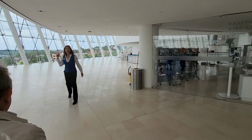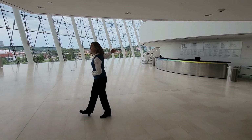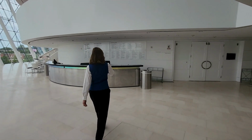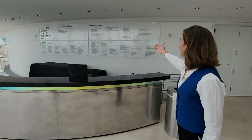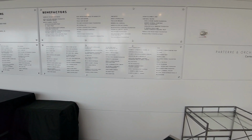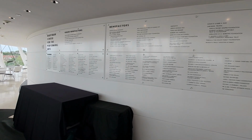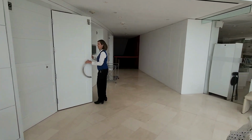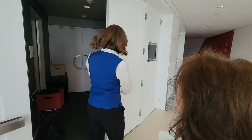I mentioned downstairs the donors for the $10,000 to $99,000. Well, here is the $100,000 plus wall. So we will make room for you. If you're from Kansas City, you will probably recognize some of the names on here. A lot of the benefactors of Kansas City. My name is not up there yet. Well, you don't usually get college professors.